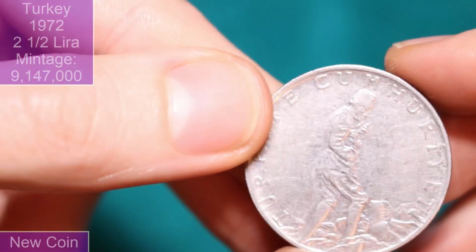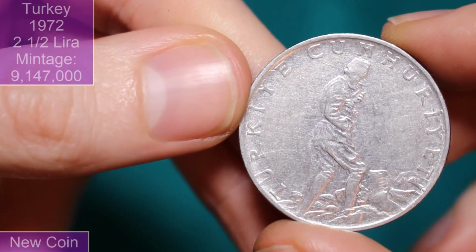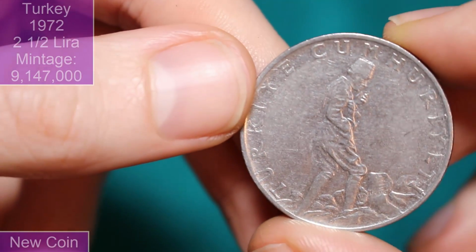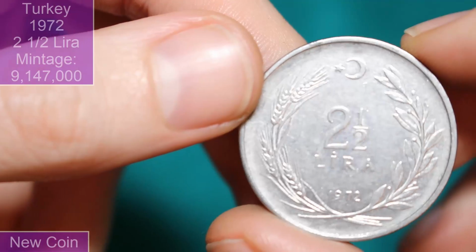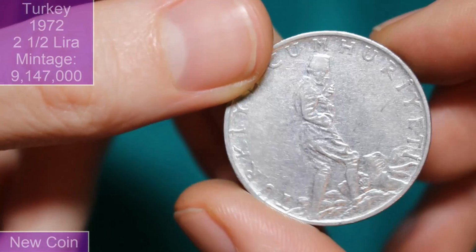And oh, this is a big one, isn't it? What is it? Oh, Turkey. Is that a person? It looks like he's walking through something. I can't figure it out though. 2.5 lira, 1972. It's a cool design.